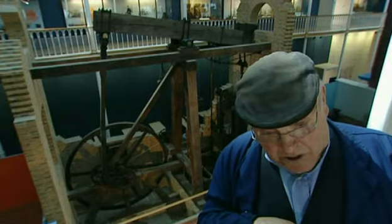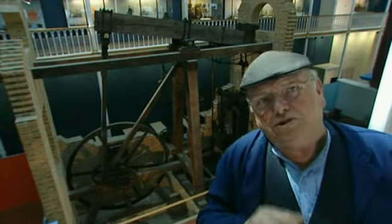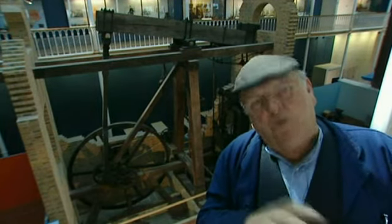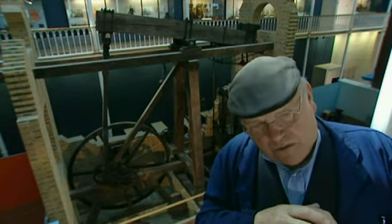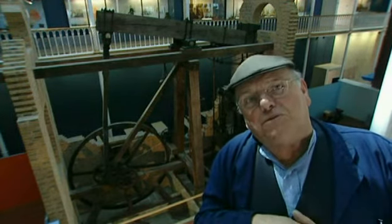As a young man, he was given a model of a Newcomen engine to repair, and he decided that he could improve on it. In 1769, James Watt came up with the answer. He put together all the existing technology that was known about the steam engine at the time and came up with the revolutionary design that, of course, earned him the name of the father of the steam engine.